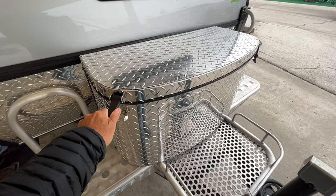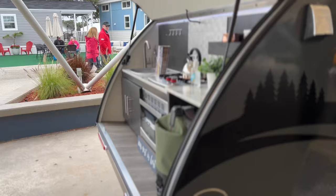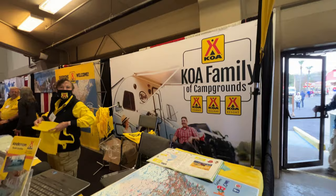As you can see, this is a great teardrop camper for the backwoods, and we really enjoyed it. We hope you enjoyed this video on all three of these teardrops. Great, great campers by nuCamp. These are the 2022 models.